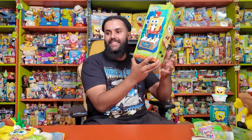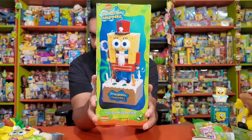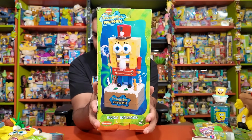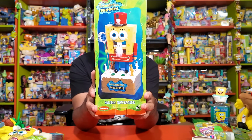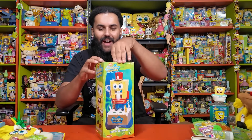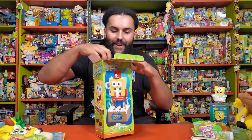Another grail piece. These can cost anywhere between $50 to $100. This is the SpongeBob Nutcracker. Holiday Nutcracker, not just any nutcracker. He's only cracking them holiday nuts. Let's pop him open. This is way bigger than I expected.